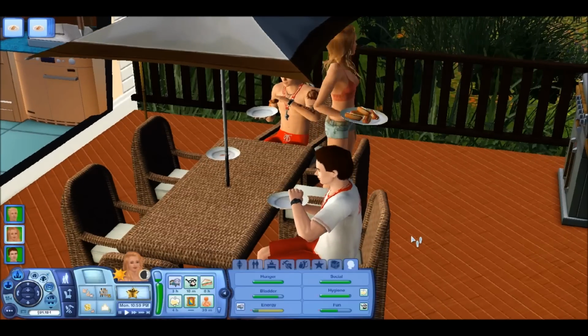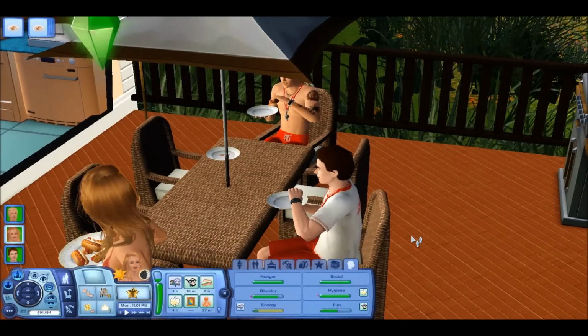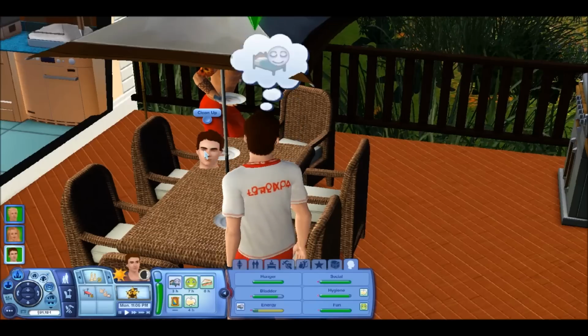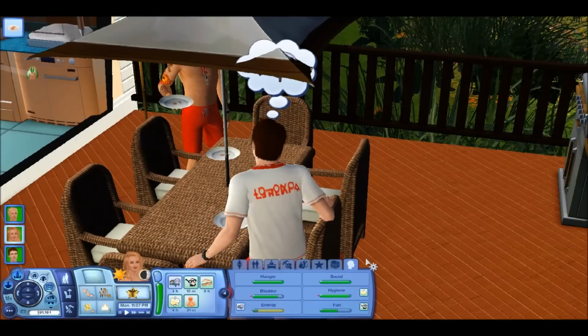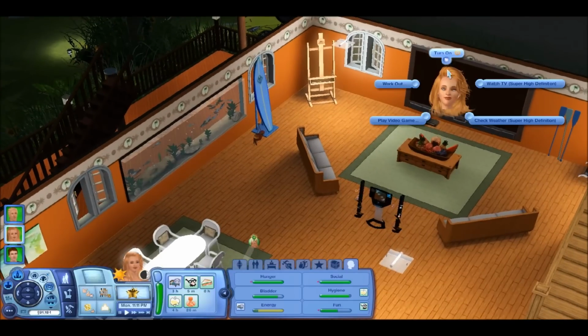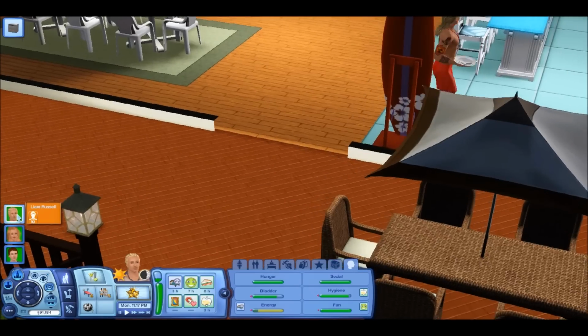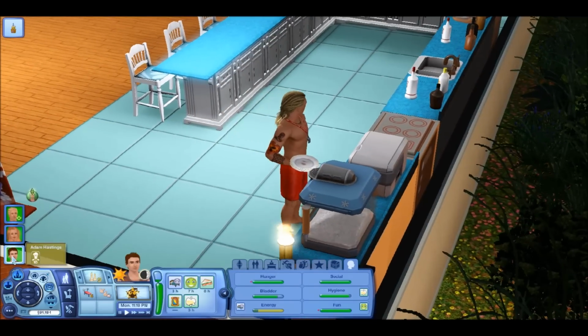Oh, Lexie, thank you for being such a sweetheart and putting away the leftovers. See, now everyone's nice and full. Adam, could you be a sweetheart and clean up the dishes? Thank you. Lexie can sit down and watch some TV and enjoy herself. Oh, Liam decided to do the dishes. I thought Adam was going to do it.